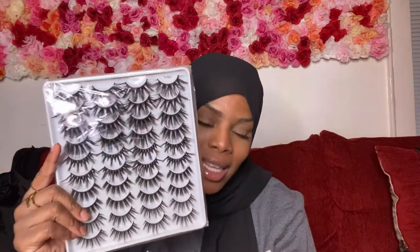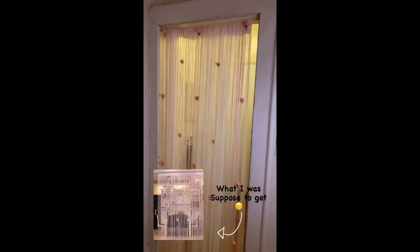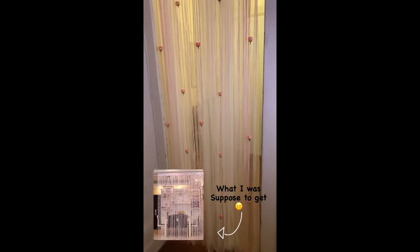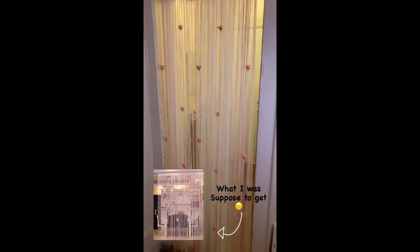Anyways, yeah, so I bought this. I also bought this. You can't really see it, but I'm gonna put a picture of it right there. It's a curtain, so I thought this would be really cute for my living room. When I finally put it up, I'm gonna let y'all know how it looks. Excuse the raggedy door frame, but this is my new cute little curtain that I got from Shein. It doesn't have as many flowers as the picture said it would have, but it's cute or whatever.